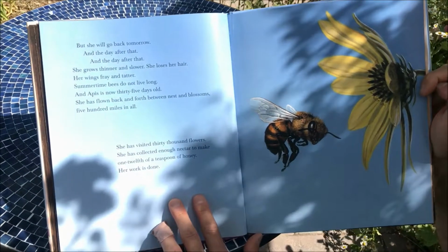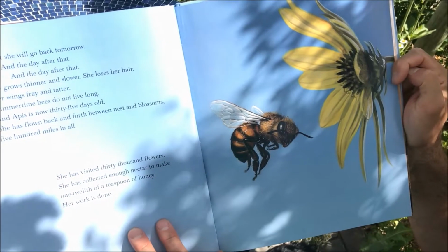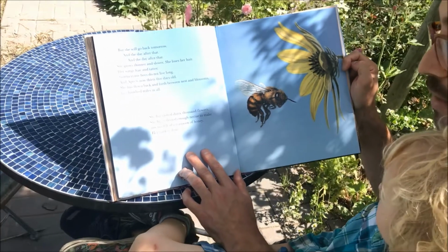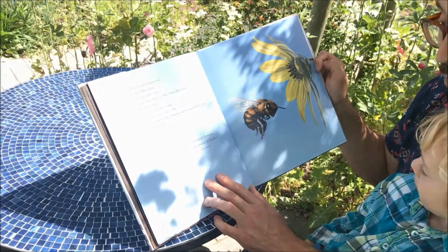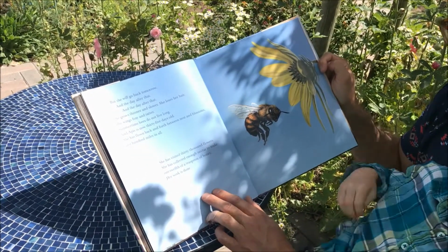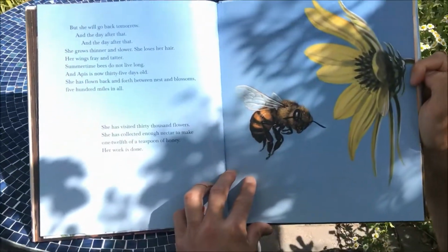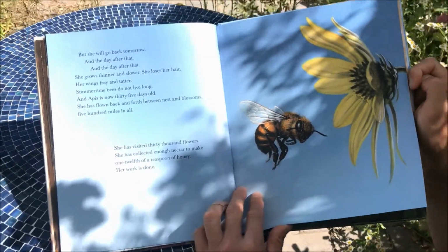But she will go back tomorrow and the day after that and the day after that. She grows thinner and slower. She loses her hair. Her wings fray and tatter. Summertime bees do not live long, and Apis is now 35 days old. She has flown back and forth between nest and blossoms, 500 miles in all. She has visited 30,000 flowers. She has collected enough nectar to make 1/12 of a teaspoon of honey. That's not very much. Her work is done.